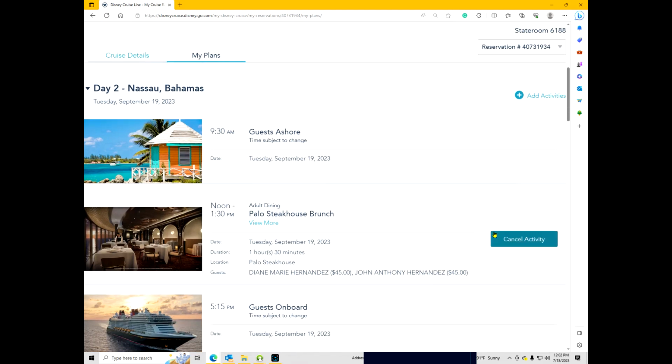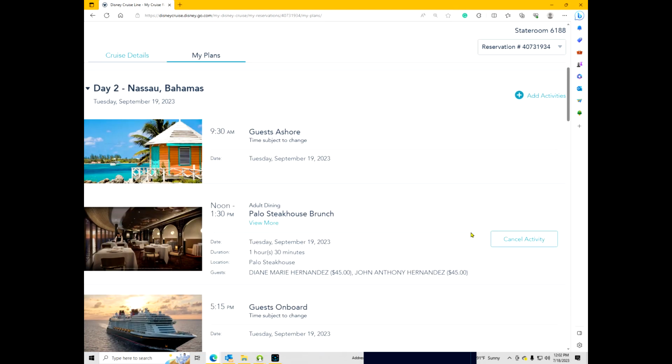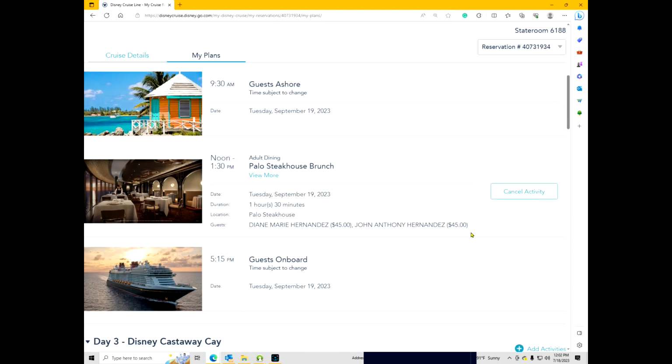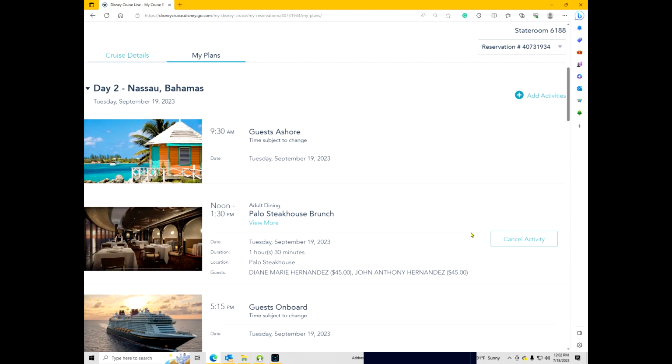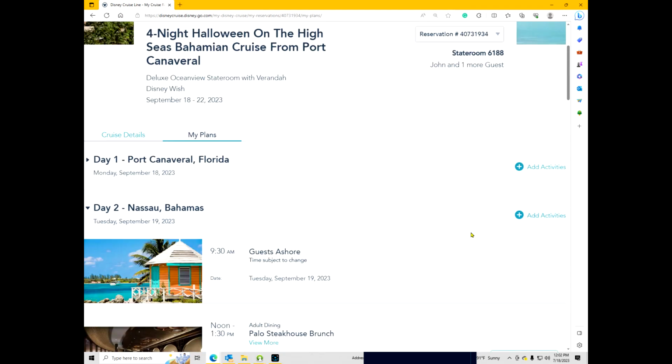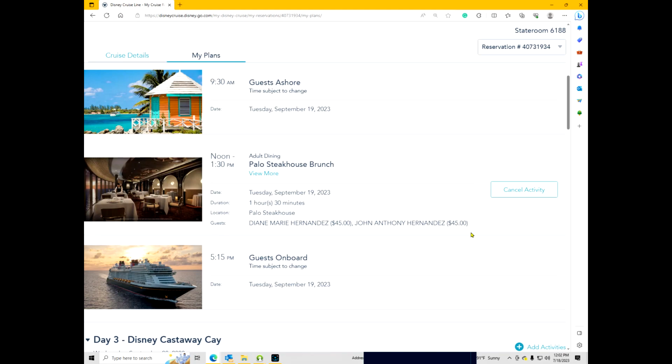So this is what we're going to do here. As you can see, we're going to do the Apollo brunch. Just so you know, Diane and I are Gold members. We will be Platinum after we do these other cruises that are here. So we're looking forward to those days.